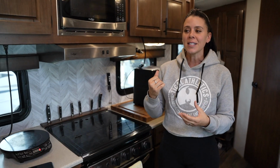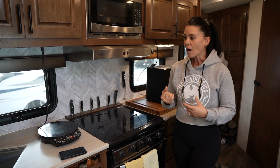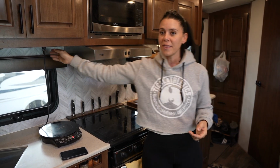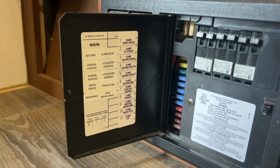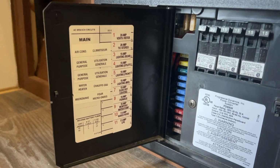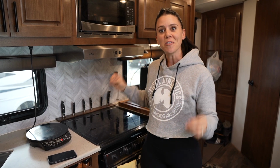And then, as if that's not confusing enough, you need to consider how the outlets are set up in your kitchen, because all of our kitchen outlets happen to be on the same 15 amp breaker. So I can't run my induction and my air fryer while they're both plugged into the kitchen. I can run them at the same time if I split that up and put them on 2 different breakers.